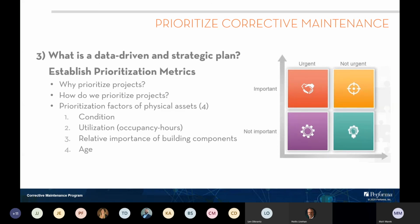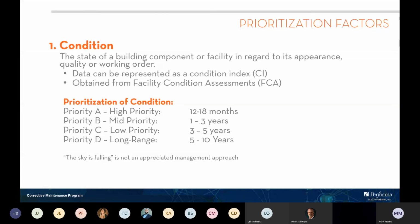We have 4 objective factors that we like to use, being condition, utilization, relative importance of building components, and age. Condition is really just that, understanding what the condition of an asset or a building component is, represented by its condition index, which is really the cost of repair of that asset versus its current replacement value. It's a ratio. And then just understanding whether that should be done in the next 1 year, 3 years, 5 years, or 10 years. So you're getting those future year budgets put into place as you go through this prioritization step.